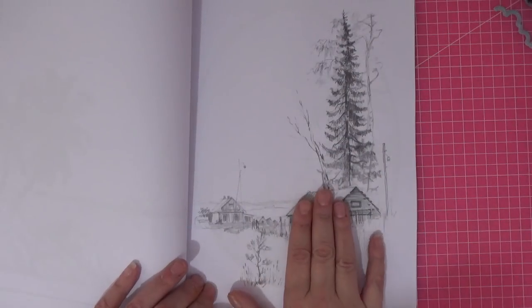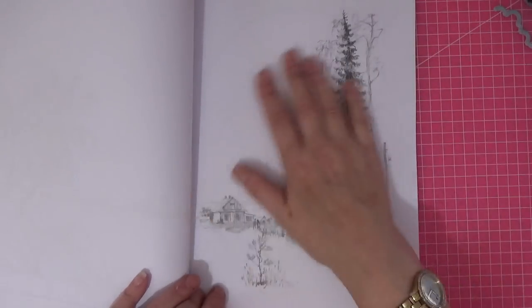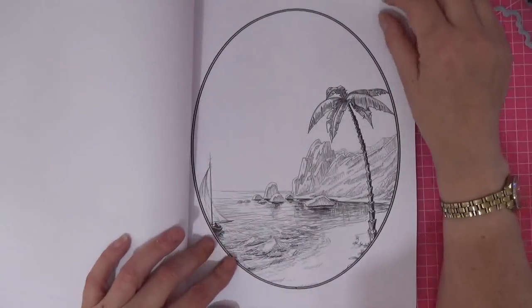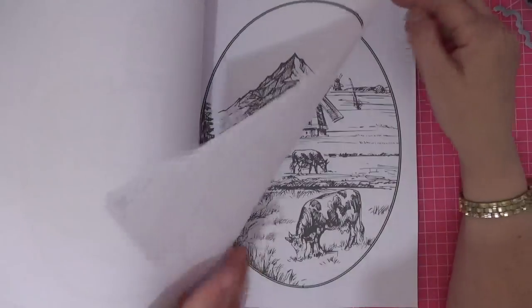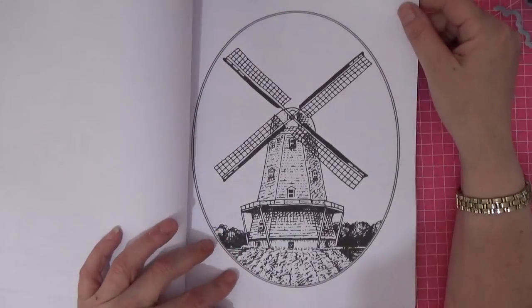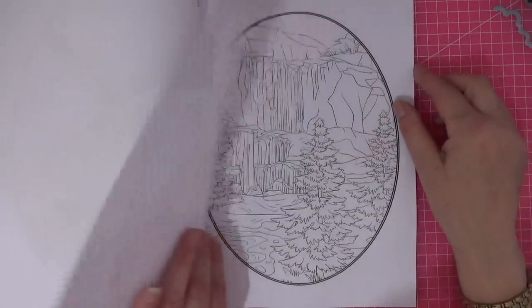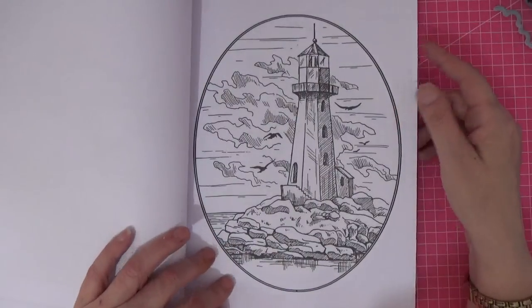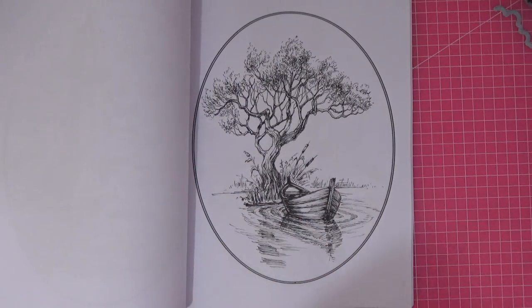I mean, you could do a watercolour wash or chalk pastels on something like this to give it just a haze of colour in the background. Just beautiful, absolutely beautiful. Look at that. So, that's nice. A windmill. Just, yeah, what more can I say? It's just outstanding. That's gorgeous. I like that one. I'm going to put a postcard in there.